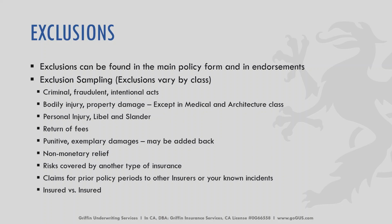Some of these can be endorsed back on. For instance, punitive and exemplary damages may be added back. Others can be covered through different policies like the BI and PD. Some are just excluded outright, like the insured versus insured.